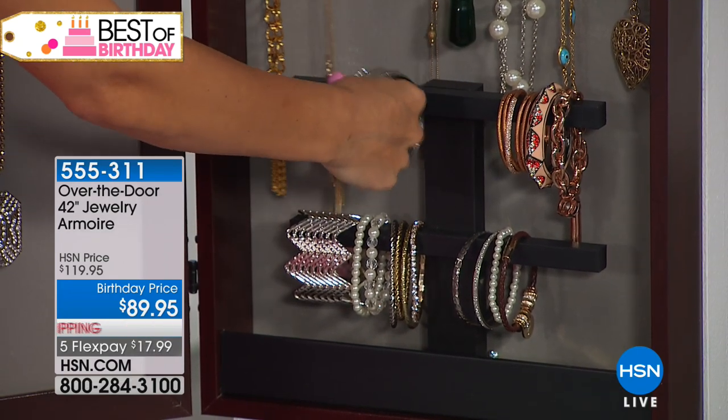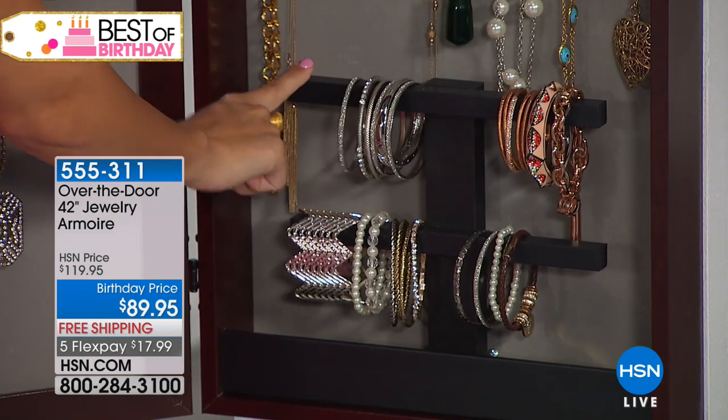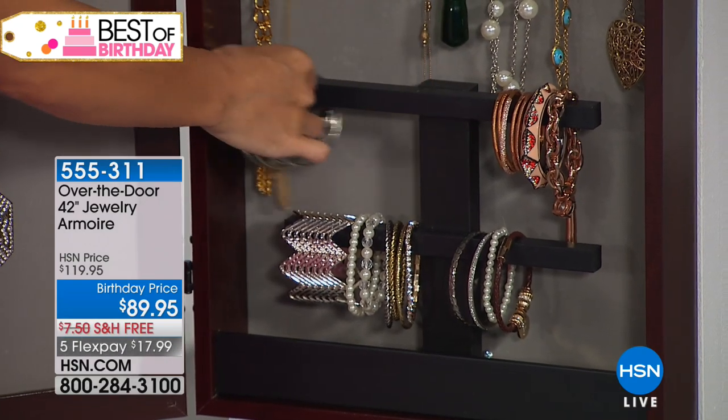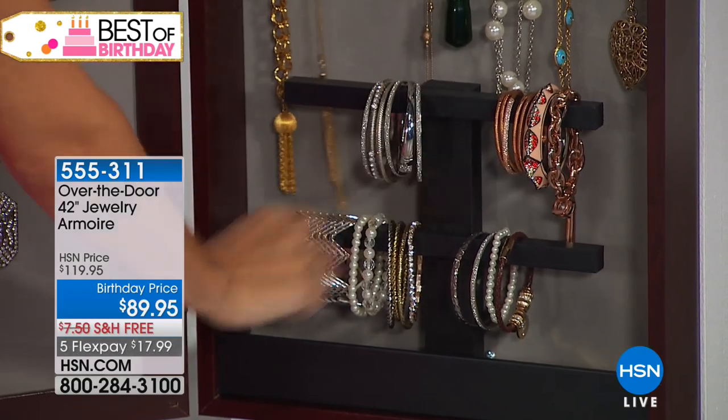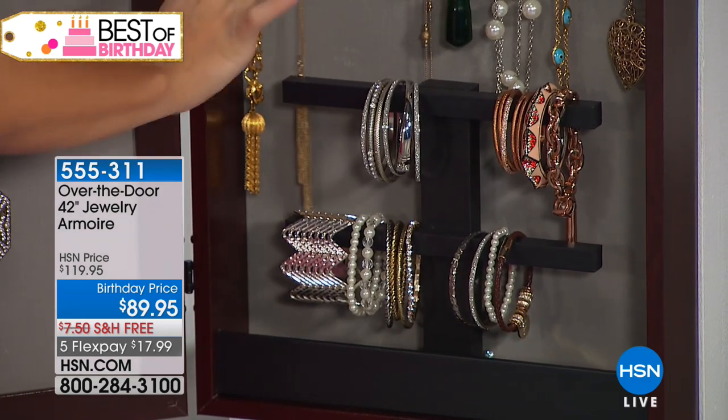The bangles, and where would you put this in a normal jewelry box? It takes up so much room. So there's actually 2 feet here of room to put your bracelets. That is brand new in this one. And then we have this little cubby right here for any odds and ends. So there is a place for everything.